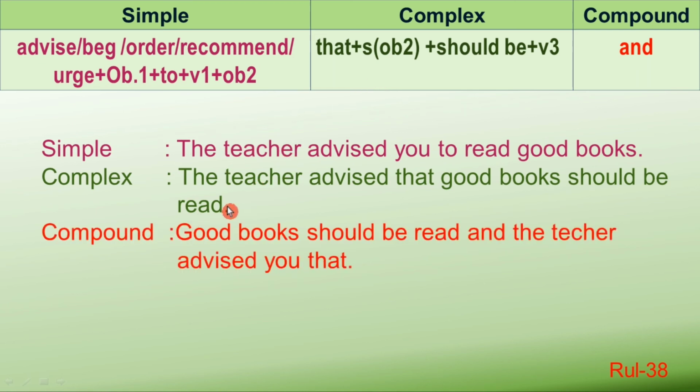The object of these verbs will be deducted and the object of the infinitive will be the subject of the dependent clause. Look at the complex sentence. Object "you" has been excluded from the sentence. After the conjunction "that", the object of the infinitive, "good books", has been written and then should be plus verb 3 has been used. The compound sentence is, "Good books should be read and the teacher advised you that."